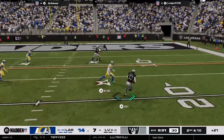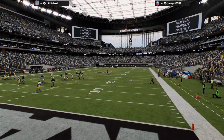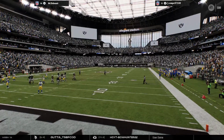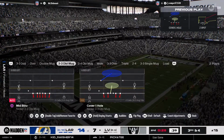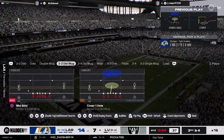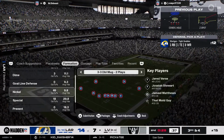They'll look to throw again. Swings this out for Hunt. This will be a 5-yard pickup as they move it from the 20 to the 15. Now the Raiders going to go ahead and use the 2nd of their timeouts. So that means they're down to 1 remaining here as we head toward halftime.